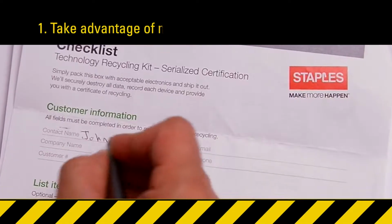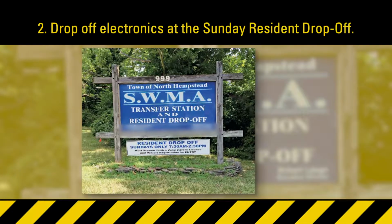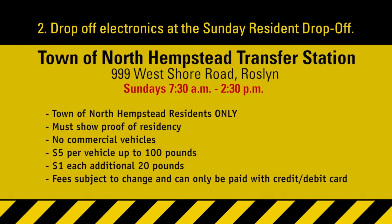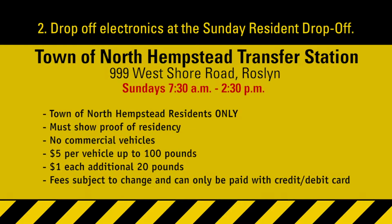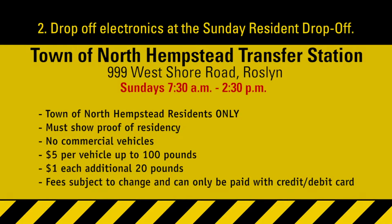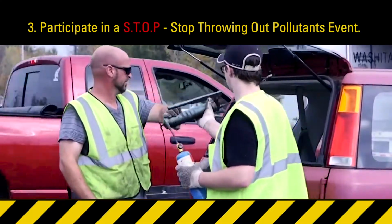The second way to get rid of your electronic waste is to go to the Town of North Hempstead Sunday resident drop-off at the town transfer station. The transfer station, located at 999 West Shore Road in Roslyn, is open Sundays from 7:30 a.m. to 2:30 p.m. Only North Hempstead residents can drop off materials and must show proof of residency. No commercial vehicles allowed.